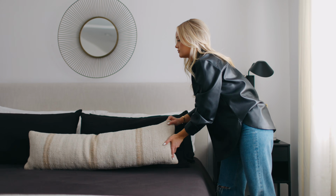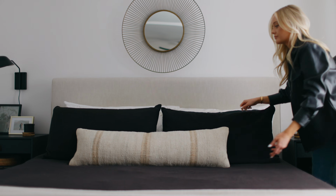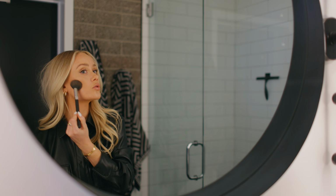You'll notice I have black bedding, something that we don't normally do. I've had this since 5 years ago. I feel like now kind of colored and darker bedding and contrasting tones are getting more popular for bedding linen, so I was ahead of the game on that.